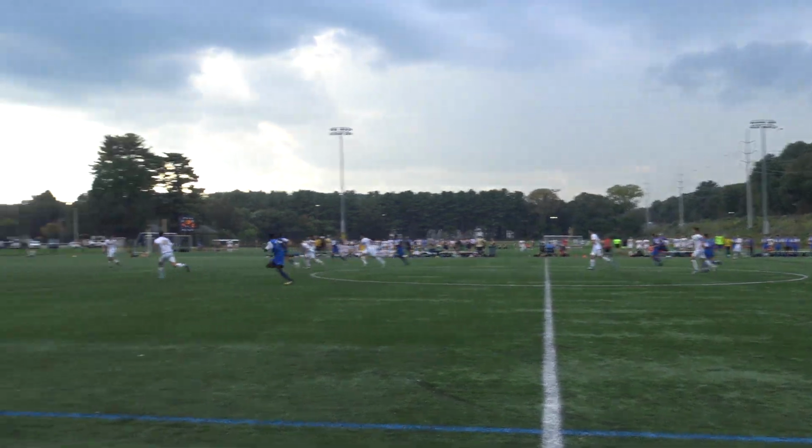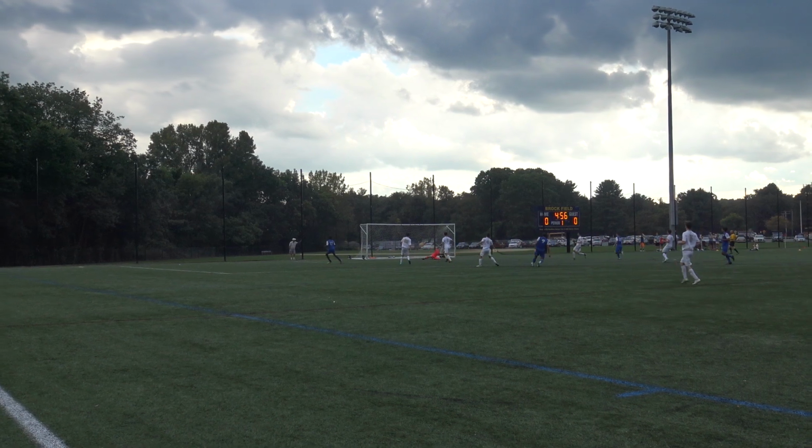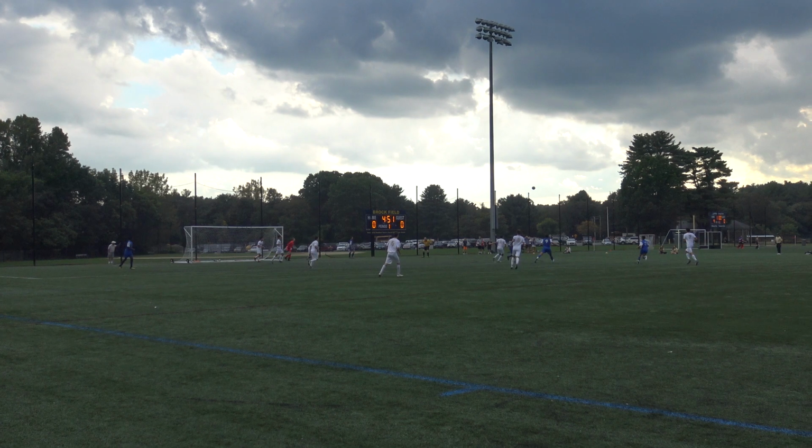Jacques has it. Jacques gets through. Jacques making a run. He has Mackay with him. Jacques on his left foot. He shoots. Goalie makes a save. Ben Kaplan shoots. Hits the post.